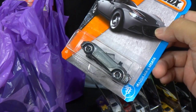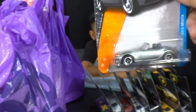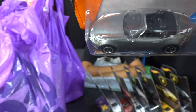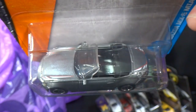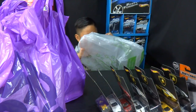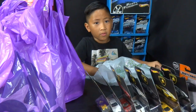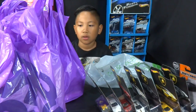But here's the Mazda MX-5 Miata in silver by Matchbox. I like that color. This is a beautiful casting, beautiful color. Pretty cool. And it's even got some white stripes on the top. That is so cool. So those are the cars we got at Walmart. I did pick up a few Race Day cars at Walmart too, but we've opened those already. We've seen those already. So there you go.